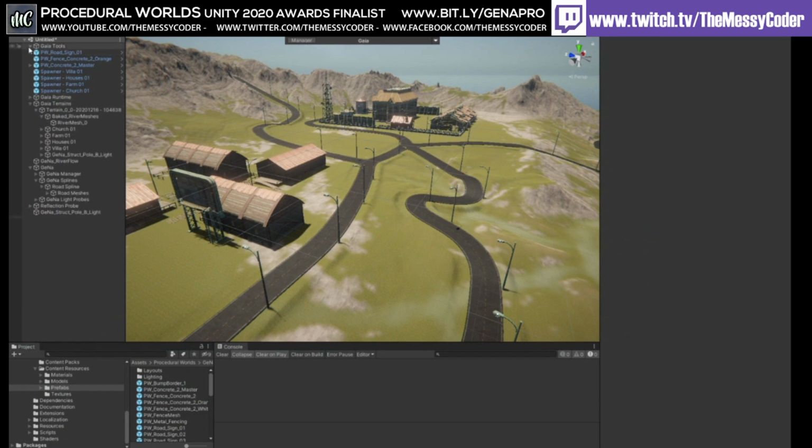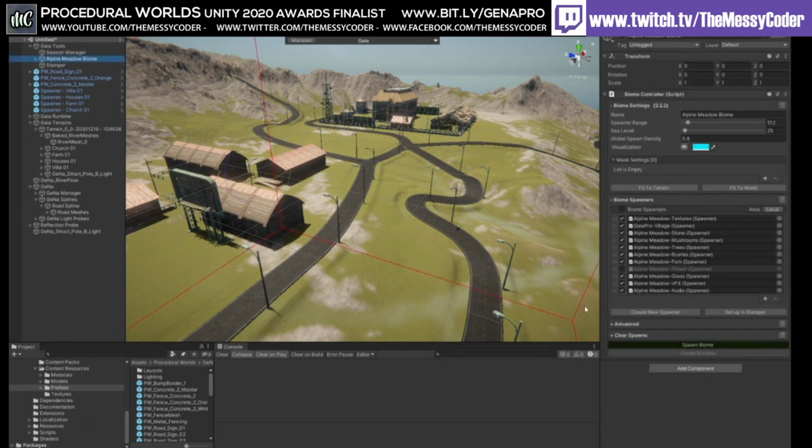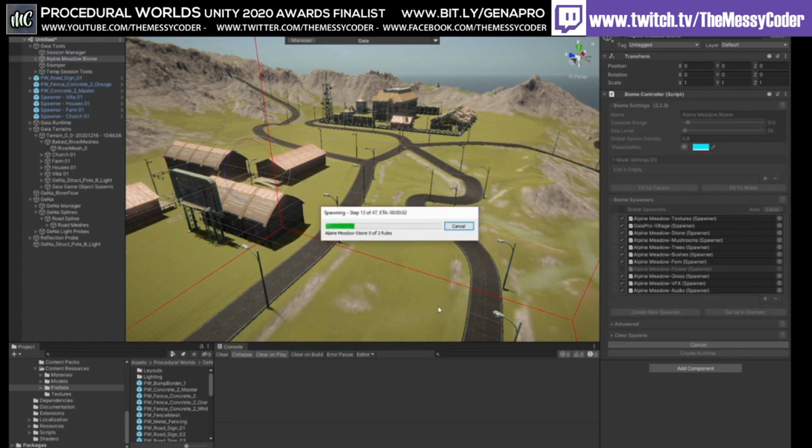So let's go back to our Gaia tools and spawn our biome. One of the things happening in the next Gaia release is that everything with Gaia and GeNa has been set up to work together. So let's spawn our biome. Damn it, I forgot to do something. I just want to turn something off because it'll generate a lot more. Is it too late to click that cancel button? Yeah, I'll just let it complete.